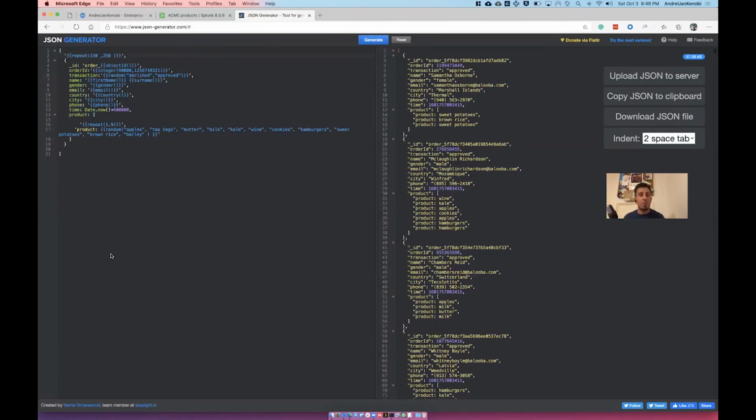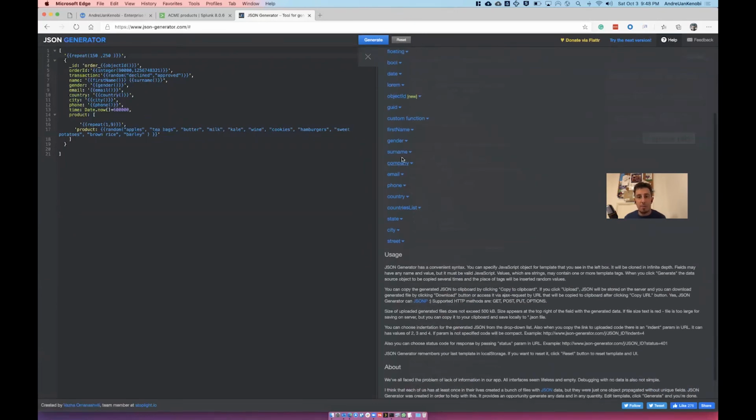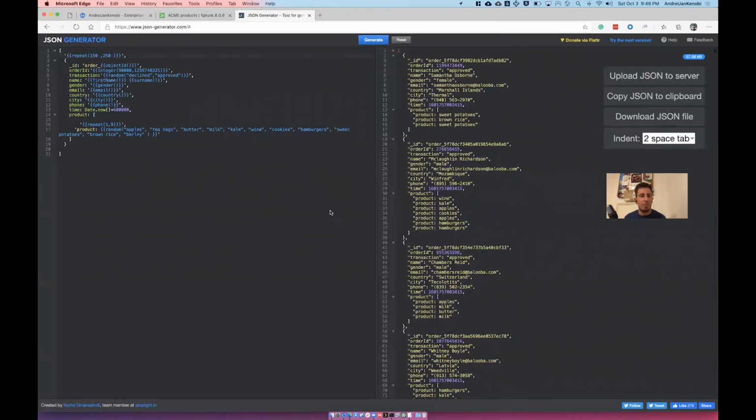And here through this specification, this is JavaScript, if you will, we are essentially specifying, for each and every attribute of the JSON file, what kind of information should be output. These are all placeholders that you can verify here under the help, right? So for instance here, a name. If you take a look at first name, boom, it tells you, hey, it will just generate a person name with both genders if the gender is not specified. All right, very easy. Here, as you can see, I'm just keeping things as easy as possible.